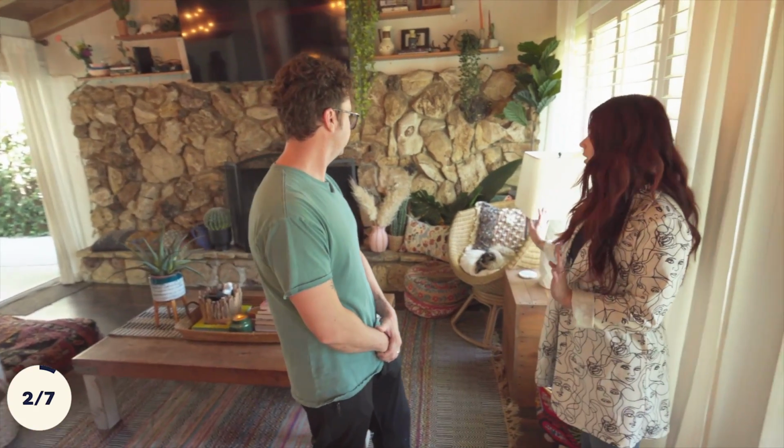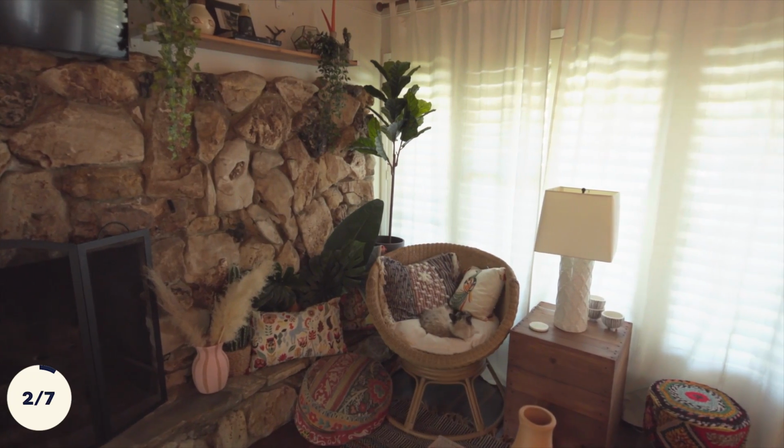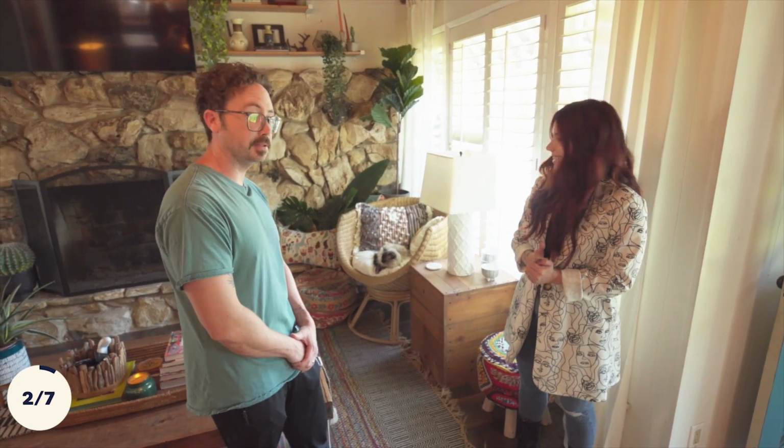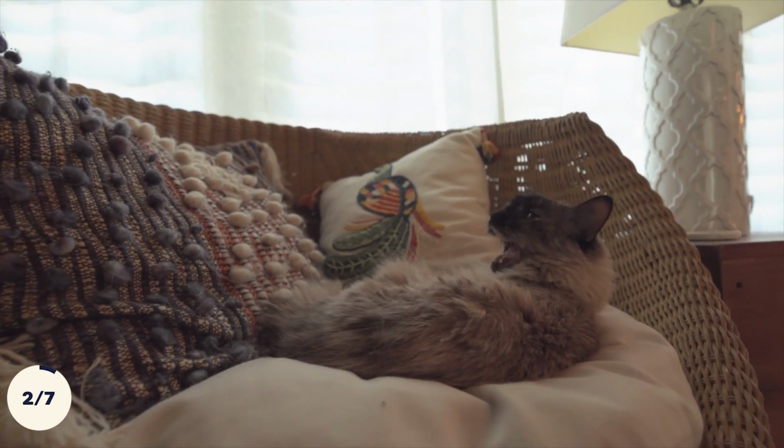This is probably my favorite corner of the entire house. I love the chair. It gets so much natural light. The addition of the cat really makes it extra cozy. I promise she's not a stuffed cat. We will stuff her when she passes. Marty! What? But it's just not right now. She'll move at some point.